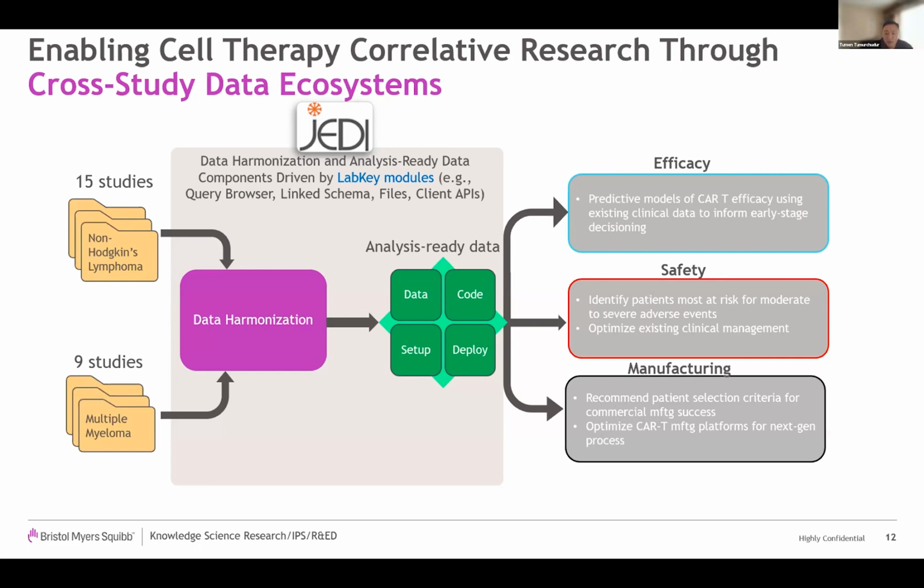As a part of this, we had to overcome a number of challenges. For instance, not all dataset domains in the studies have the same number of fields. We needed to determine common fields for each domain. Study visits are not consistent between studies, so we had to harmonize them. And all of this was done within LabKey.